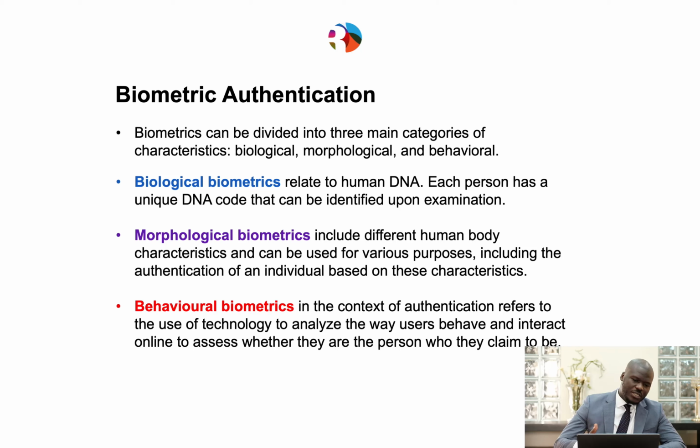So one thing I want to focus on is biometric authentication. So every banking application now, especially the ones deployed on mobile devices, must use some form of biometric authentication. There are three ways you could use biometric authentication: the biological biometrics, which uses human DNA. Then there's morphological biometrics, which uses different parts of your human body, different characteristics of your human body. For example, your fingerprint, your eye, your retina scan, your voice. All of these are morphological biometrics that you could use to authenticate users on your platform as well.